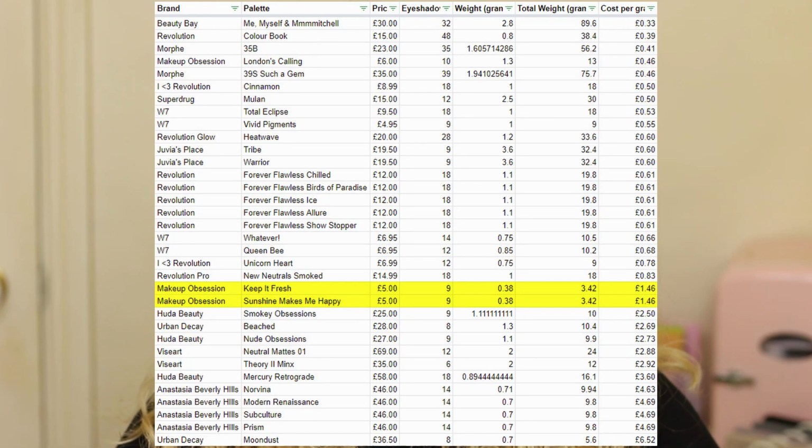Then I decided to look at the cost per gram of the palettes, and for these ones we are looking at £1.46 per gram. Now that may not sound hugely expensive when you hear that number, and looking at the spreadsheet we can see that I do own some much more expensive eyeshadows than that, but where it gets really interesting is when I compare it to all of my other Revolution Beauty eyeshadow palettes that I own.